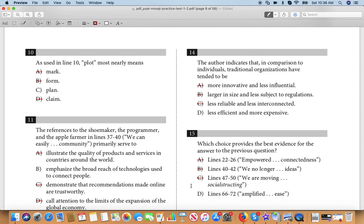Try D. In comparison to individuals, traditional organizations have tended to be less efficient and more expensive. Have traditional organizations tended to be less efficient and more expensive? Absolutely. Now, it's a little bit tricky because in the passage, the author is directly addressing these amplified individuals, saying the individuals are more efficient and perform tasks more cheaply, at little cost or no cost at all. It's describing the individuals, but the question here is asking about the organizations.